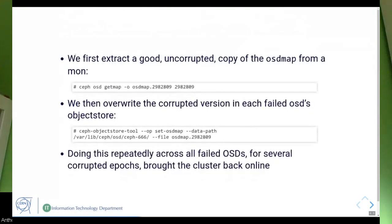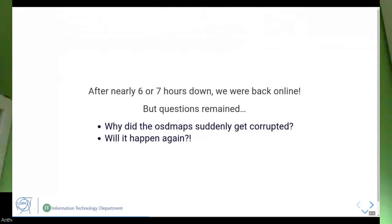So to recover from the actual problem, we extracted a good uncorrupted copy of the OSD map from the mon, using ceph osd getmap with a version, and stored that, overwriting the corrupted version in each failed OSD's object store. We used the ceph-objectstore-tool command to set the OSD map in the object store. We did this for every failed OSD across several corrupted epochs, and that brought the cluster back online. This is the process that took a couple of hours for us to script and get right. After 6 or 7 hours of downtime, we were back online.